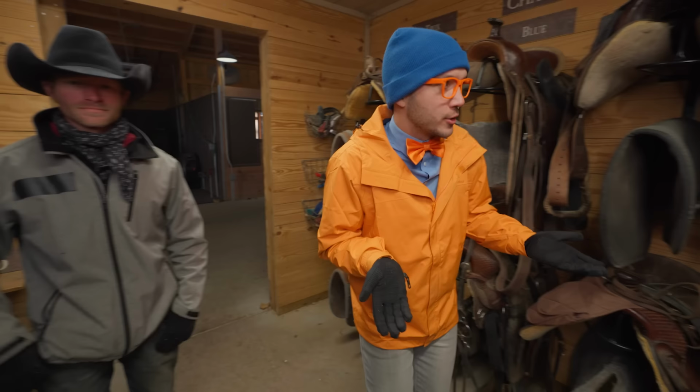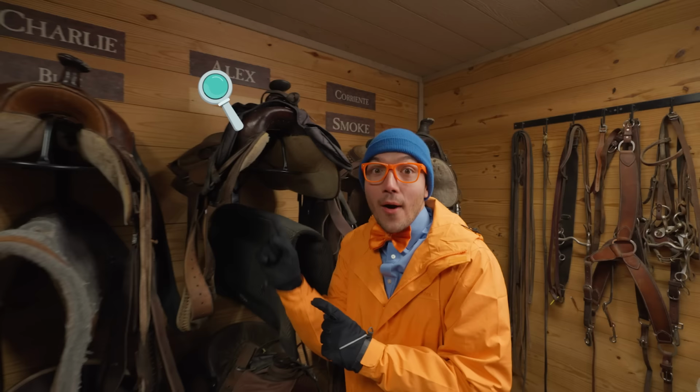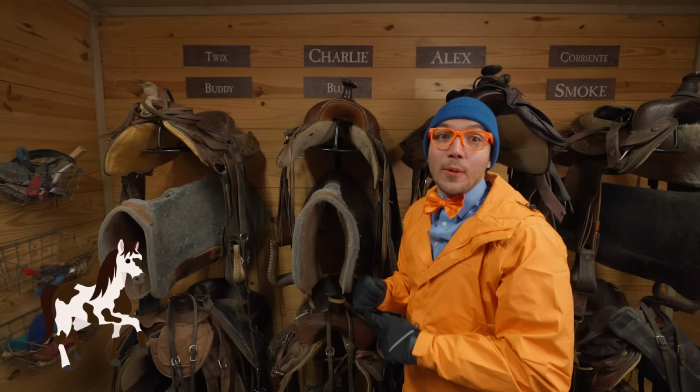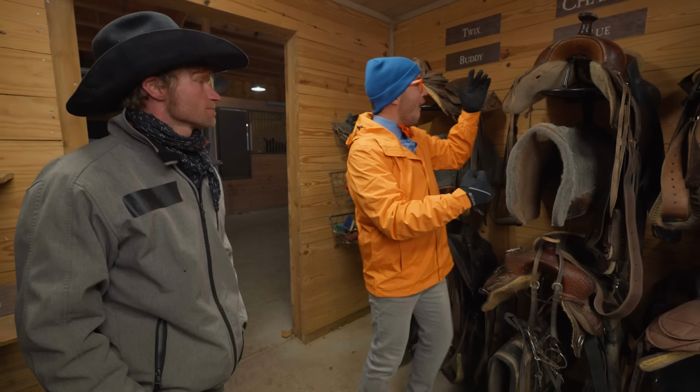Looks like there are names. See? Smoke, and Corriente, and Alex. Whoa, look at this one. Blue. I like that name. And do you see it? Charlie! Yeah! We found Charlie's name. Chance, does that mean that this is Charlie's saddle? That is his tack. Is it okay if I take it down? Yeah, go ahead. Be careful though, it's heavy. Okay, here we go.